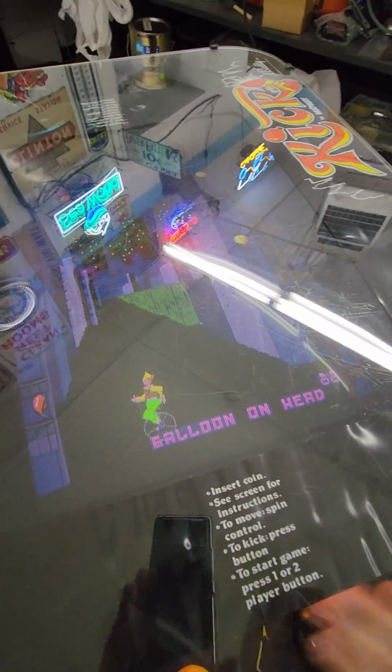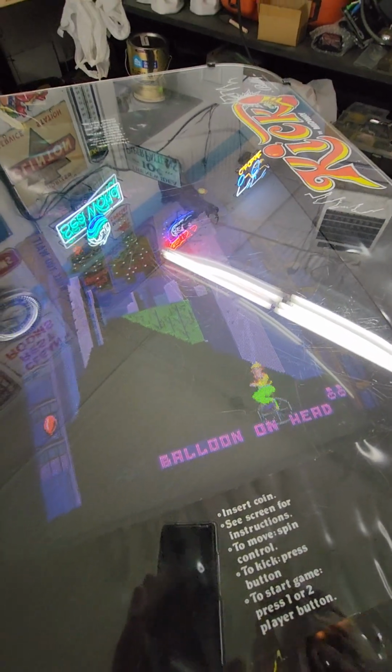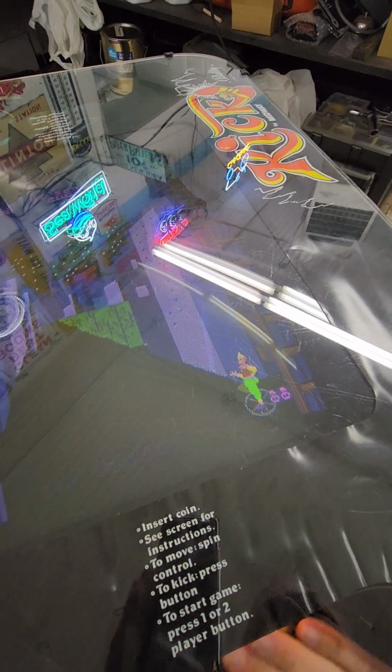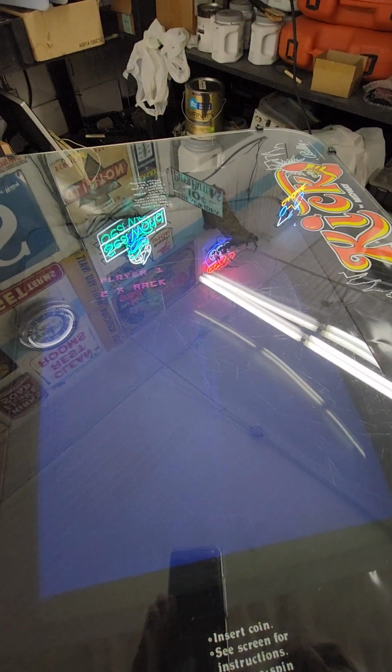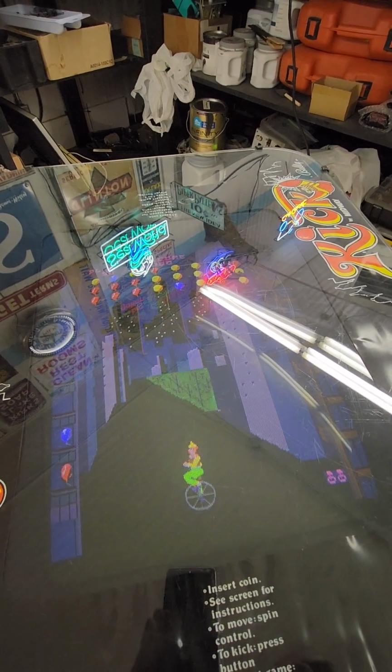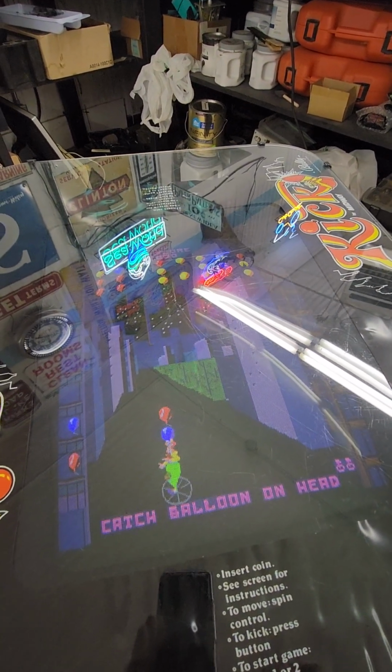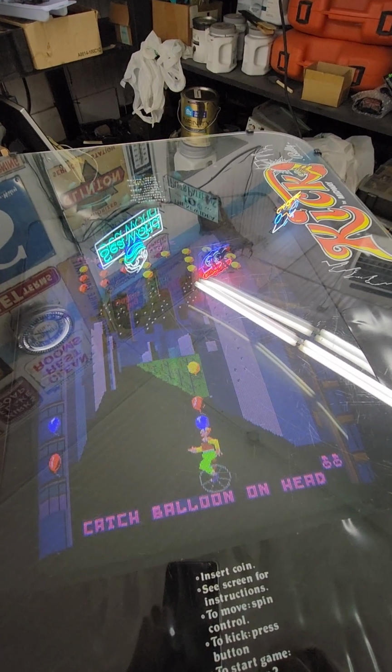I love the music on this game. It's just great. All right, first round's always pretty easy to clear. It gets a lot harder. And then they add Pac-Man in here. Oh! Almost missed that one.